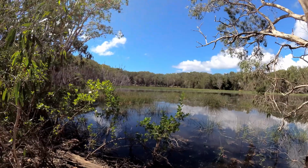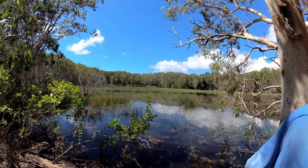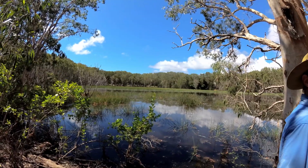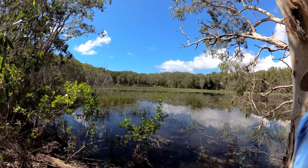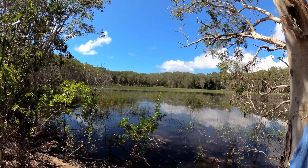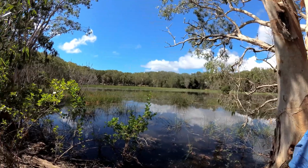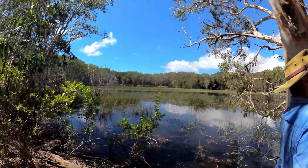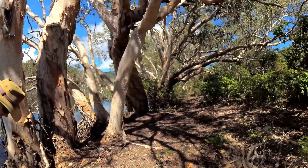And are there other sort of animals here, like water rat? We've got Rackley, the water rat. Water rat? Yeah, Australia's biggest rat. Our only native rat on Magnetic Island. And there's quite a lot live here. They make a living eating fish and whatever they can catch, I suppose. I have to wade out a bit here.